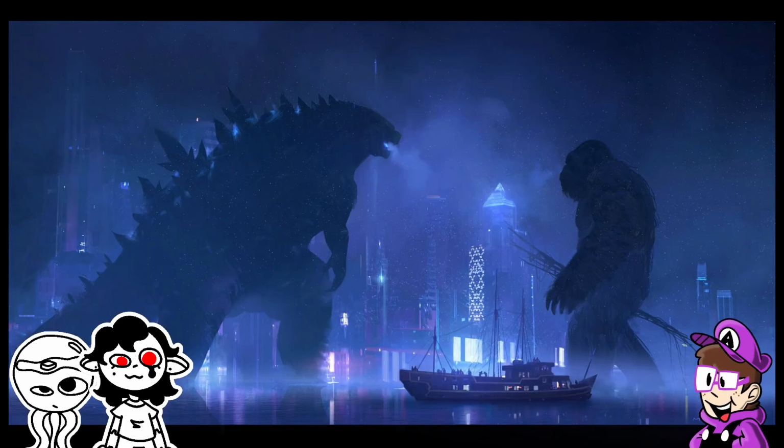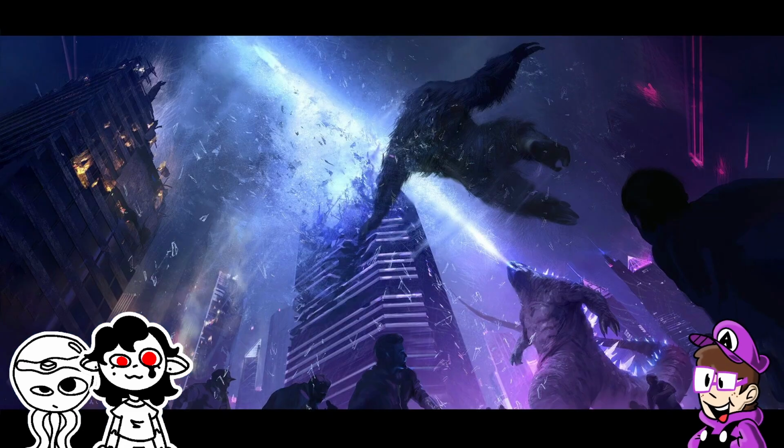Isn't it? Yeah, this looks pretty. This must have been before the axe, because he doesn't have the axe right now. That's weird how he doesn't have the axe in this scene. I do love that axe though. I think that's the cool weapon they gave him. He looks like an orangutan here more than a gorilla.